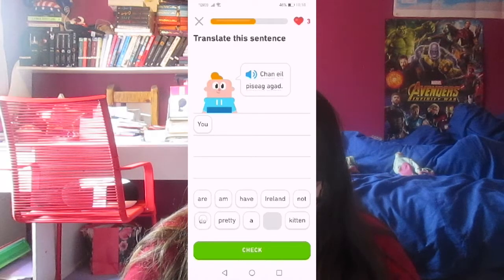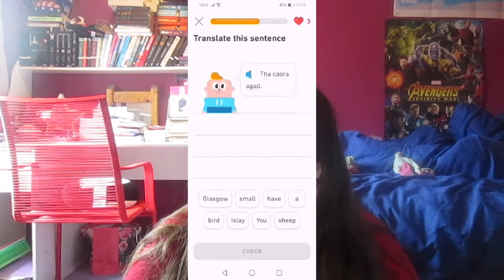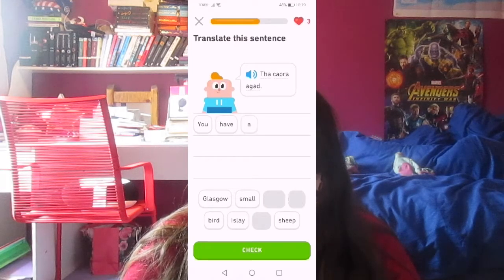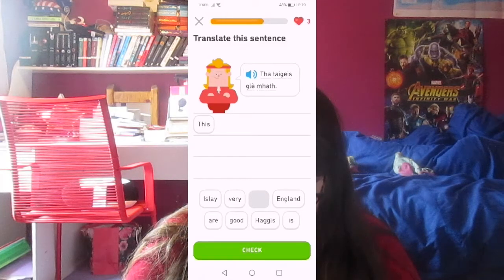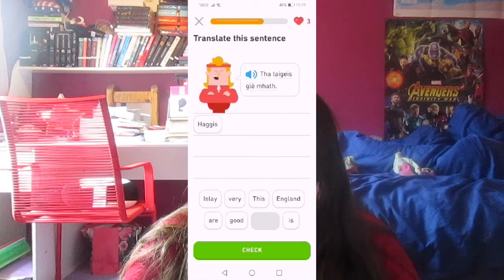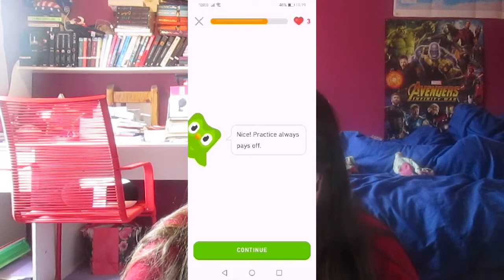Chan eil piseag agad. You do not have a kitten. Tha caora agad. You have a sheep. Nice. Practice always pays off. Why, thank you, Duo the Owl.